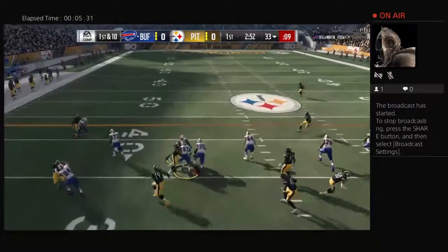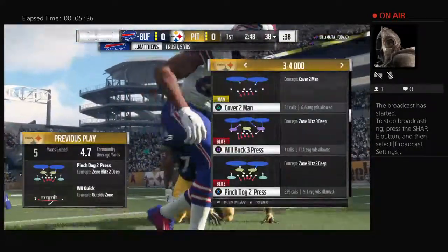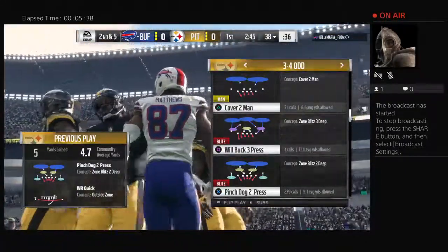Try a little trickery here on the end around. And he'll work this one up to about the 38. Give him 5 on the carry there, and it'll be second down.